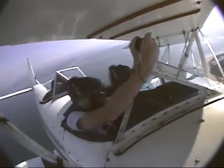Port traffic, copy 1 Bravo Echo, southbound over the Newport Bridge, 1000. Tower traffic, Skyhawk doing a quick back taxi on 2-1. Skyhawk clear 2-1 containment.